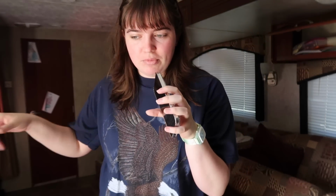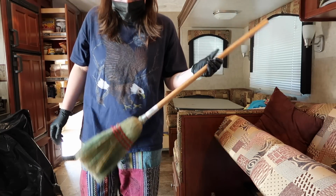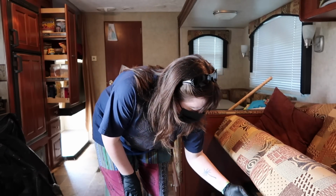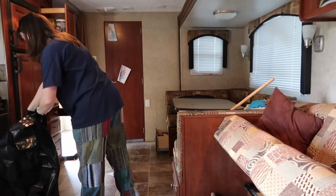So my dad is pulling everything out from all of the little compartments on the outside. But yeah, so we're just going to go through everything, and I'm going to take you on the journey with me. Let's get to cleaning. Looks like I don't need to buy a broom. So right now, I'm kind of just taking the things out. Play-Doh.